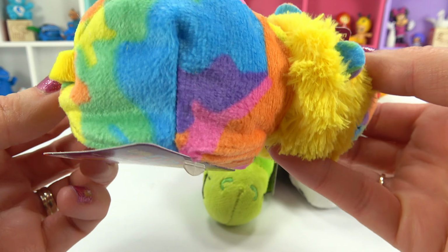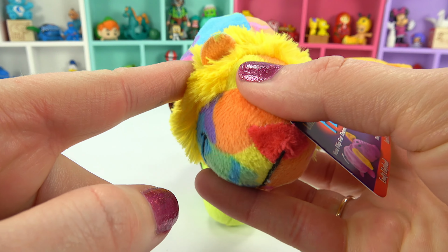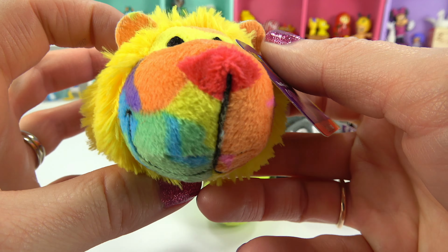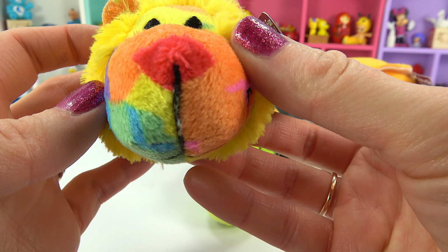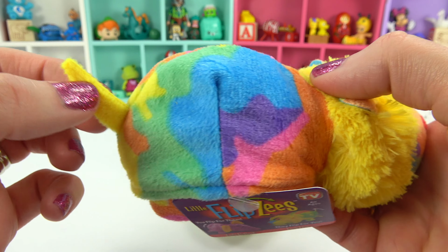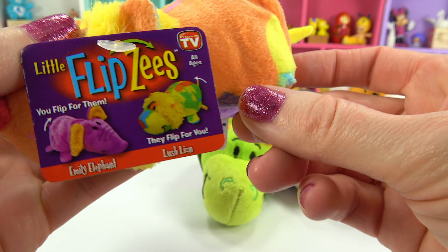The next one we have here is called Lush Lion. He is like a tie-dyed lion. He's got a fluffy yellow mane. It's very soft. Two little tiny ears that are orange on one side and tie-dye colored on the other. He's got a cute little bright pink nose, fun black eyes that pop out, sweet smile, and his mane goes all the way around his head. Then he's got a tiny little tail and four tie-dyed feet. This guy's a cutie.